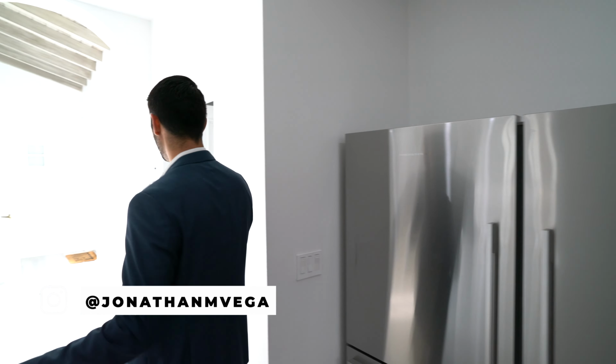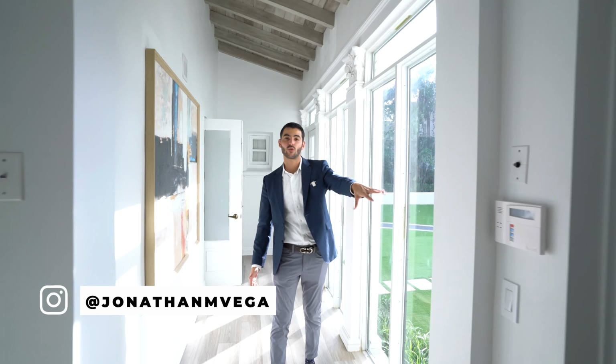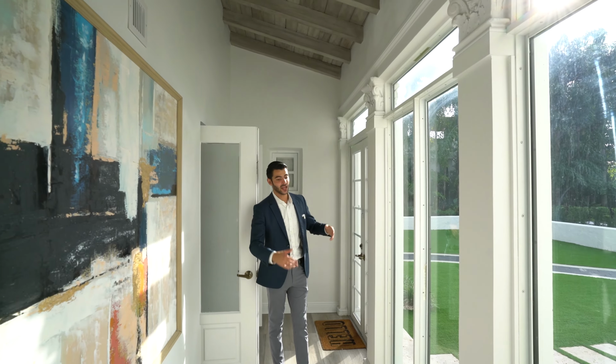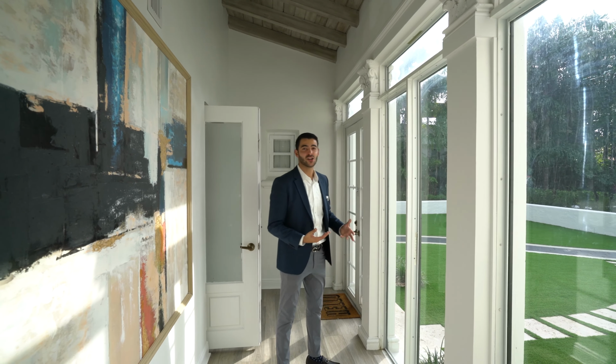Now, we're gonna go back here in the kitchen. That's the first room we saw that would kind of be like the one that we saw before, that would be a movie theater. And then you have this really cool hallway. You notice the tongue and groove on the ceilings with the exposed beams and these massive windows that right now are bringing in the perfect lighting to do a photo shoot.